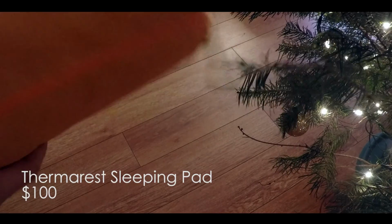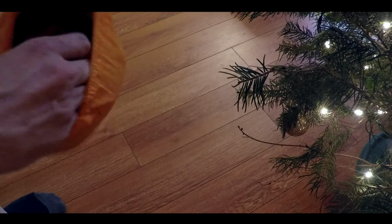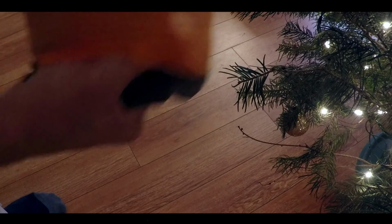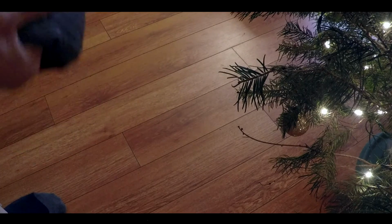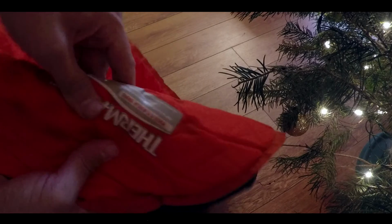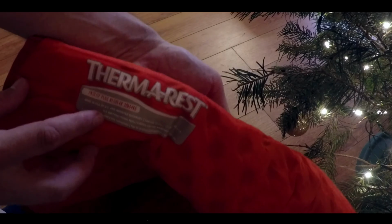Fourth item is a Thermarest sleeping pad. This one is pretty incredible and kind of compact, but super comfortable and super light. It weighs in at just about 2 pounds. It's mainly built for camping. You wouldn't need it if you're going to stay in a hostel somewhere, but if you're going somewhere like Iceland or New Zealand or backcountry in the US, Thermarest is our favorite brand at Back to the Peaceful Sea.